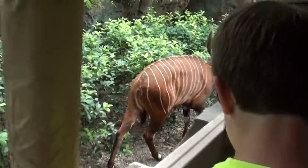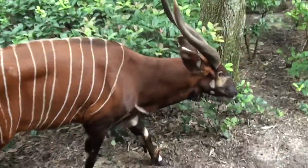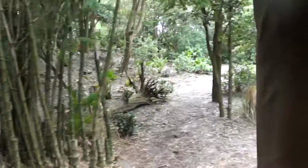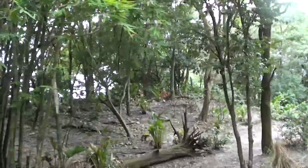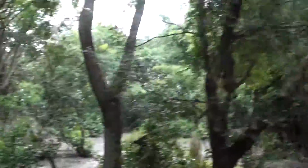And they're rare. There's like 80 of them. There's another one up in the hill in the trees there. Yeah, I wonder if they got a race.